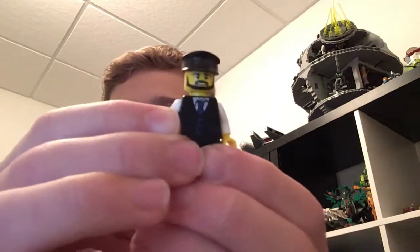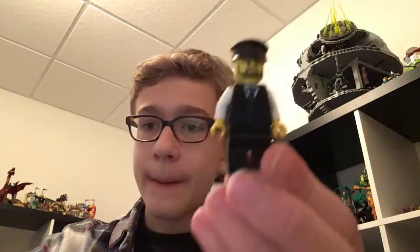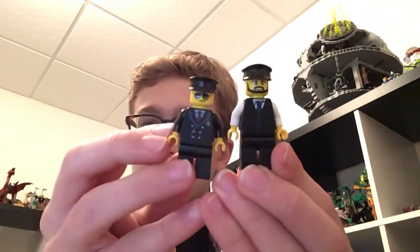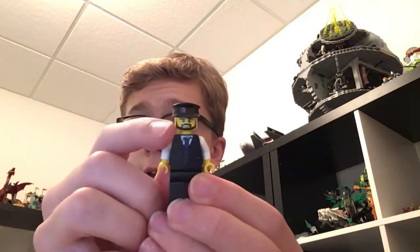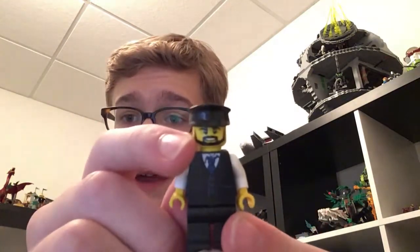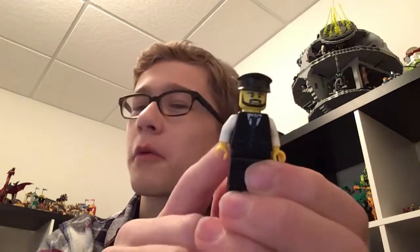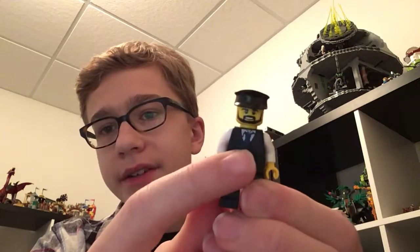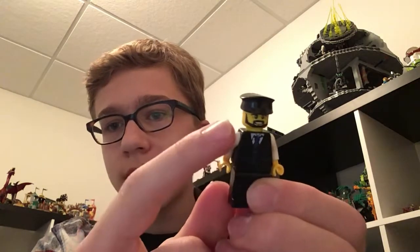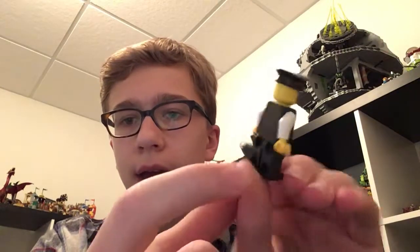This is the limo driver. Extremely, extremely similar to the pilot minifigure. You can see the similarities, both black legs. Same hat piece. This one is just the beard face. I like this guy. I'd want to hang out with him. He looks nice. He has a vest with a tie underneath and then some white sleeves. Once again, no detailing on the back and no detailing on the legs.